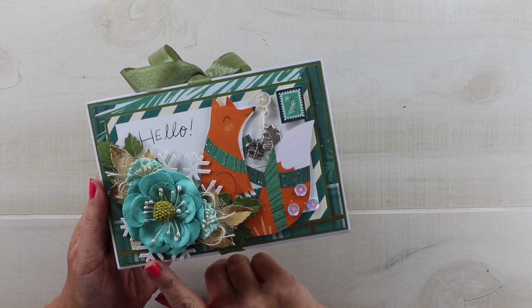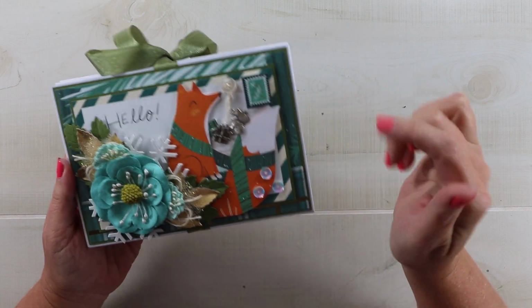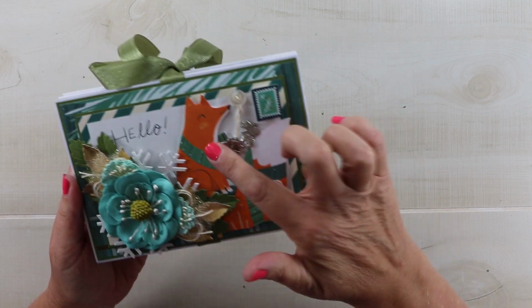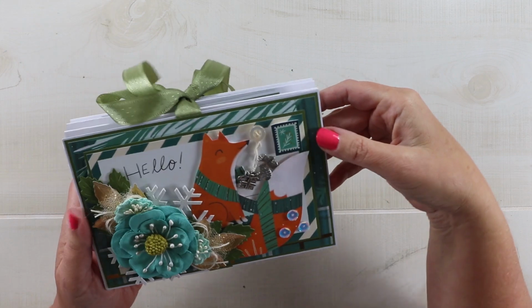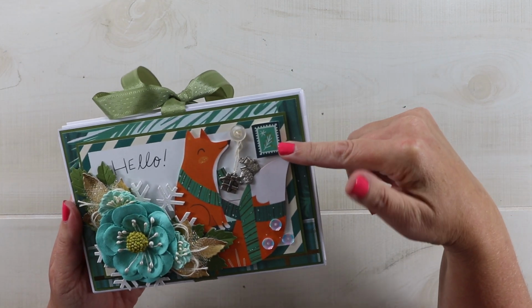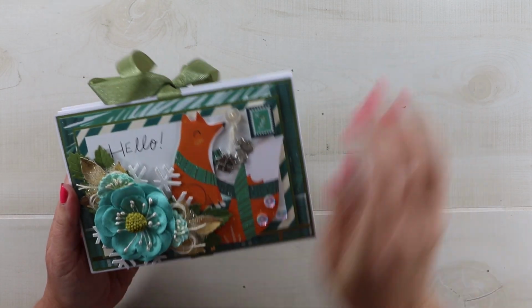and I also added a very glittery snowflake to fill in this corner. There's a couple of little charms here and then some sequins. I put a little bit of Stickles on that scarf for the fox, and then I took one of the stickers from the sheet and I popped that up as well, just to bring a little dimension to the corner.